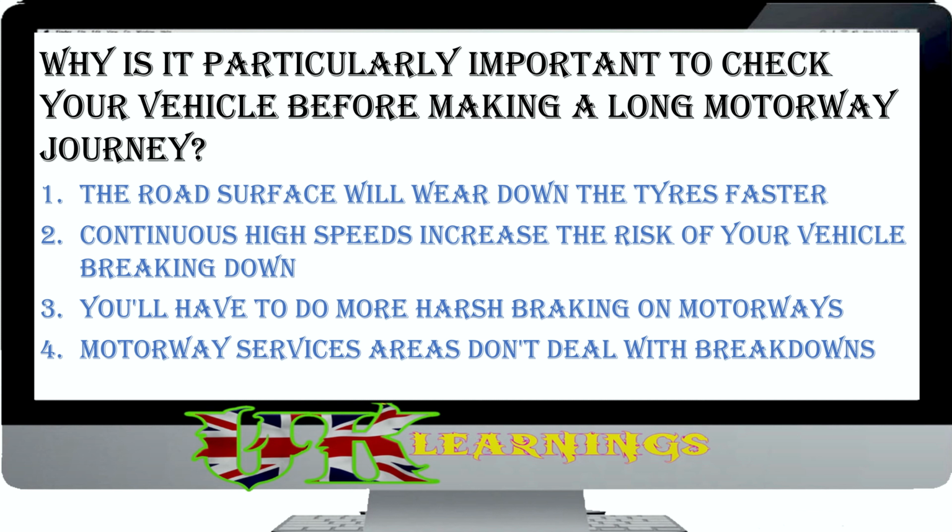The road surface will wear down the tires faster. Continuous high speeds increase the risk of your vehicle breaking down. You'll have to do more harsh braking on motorways. Motorway services areas don't deal with breakdowns. The correct answer is continuous high speeds increase the risk of your vehicle breaking down.